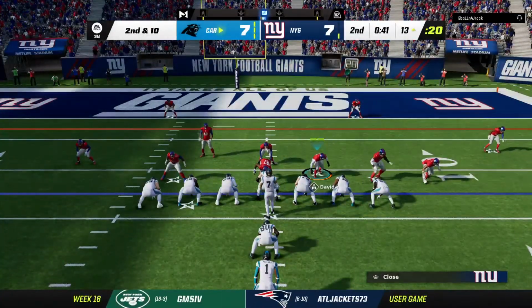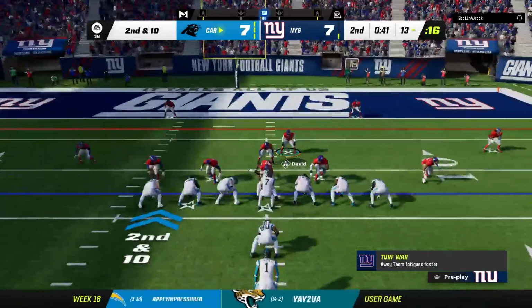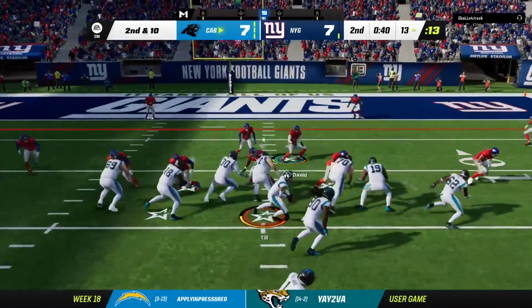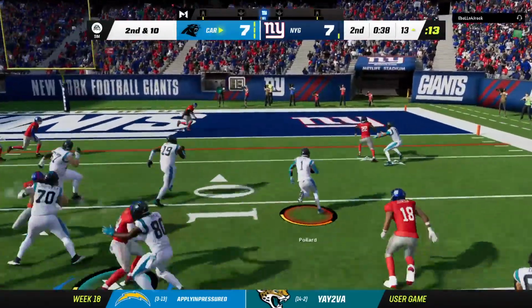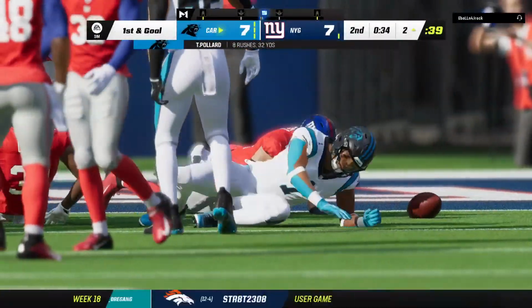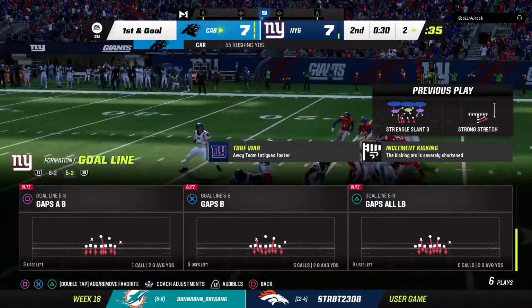So now 2nd and 10 after the incompletion on first down. Watch out now. Stick with you. Now a give here to Pollard. And he'll be taken down at the 2-yard line. It's a good gain of 11, sets him up 1st and goal.